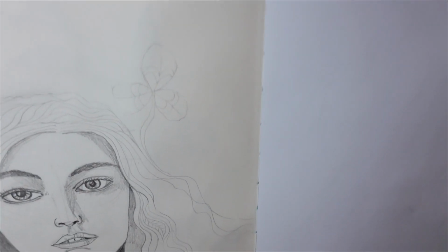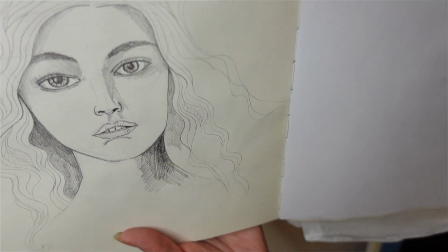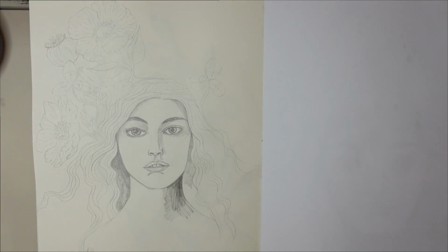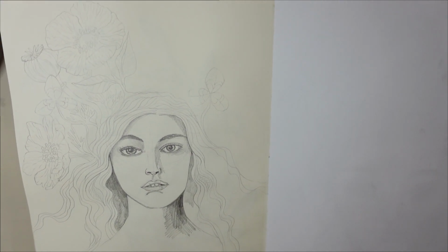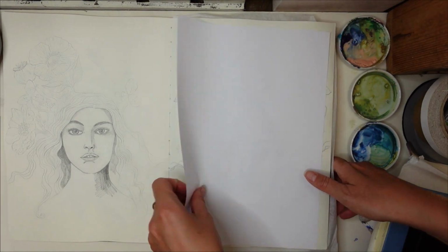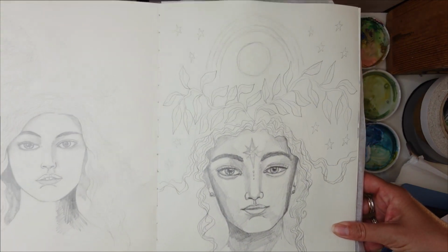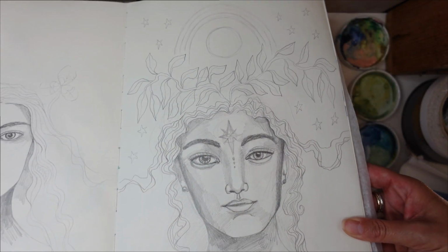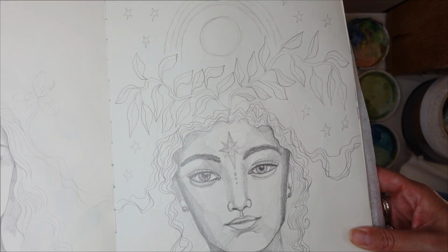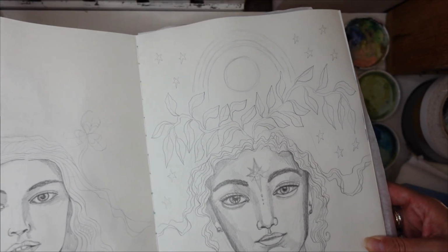I absolutely love these spreads. I don't know if I can get in here to show you. Anyway, there we go. Very fine pencil. But yeah, drawing with faces and flowers. And this one as well. Just really fine observational drawing, I guess, with pencil, just line drawing.